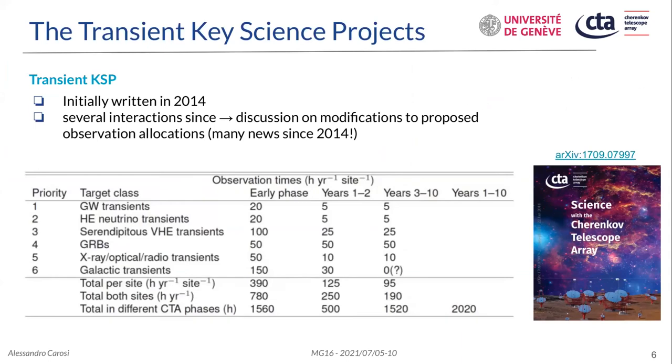And the main goal, of course, is to prepare the response of CTA to a wide range of multi-wavelength and multi-messenger alerts, including, of course, gamma ray bursts. So a list of the possible transients that are under investigation inside the transient working group of CTA is presented in this table, published in this big collaboration paper, Science with the Cherenkov Telescope Array, in which we reported the foreseen and the proposed observation time allocation for each of the transients that we are thinking of as a possible science case for CTA.